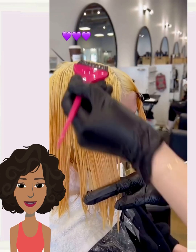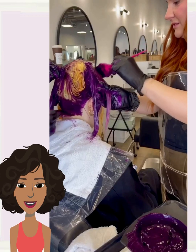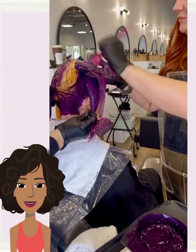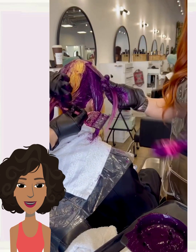So this is quite a dramatic hair change here because she does end up going from that copper color to more of a purple shade.